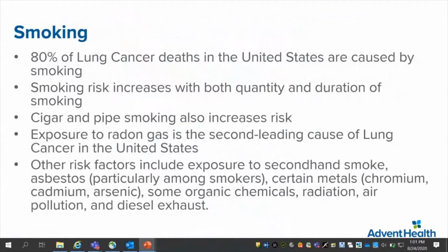So, smoking. 80% of lung cancer deaths in the United States are caused by smoking. The risk increases with both the quantity and the duration of smoking. Now, cigar and pipe smoking also increases the risk. Exposure to radon gas is the second leading cause of lung cancer in the United States.